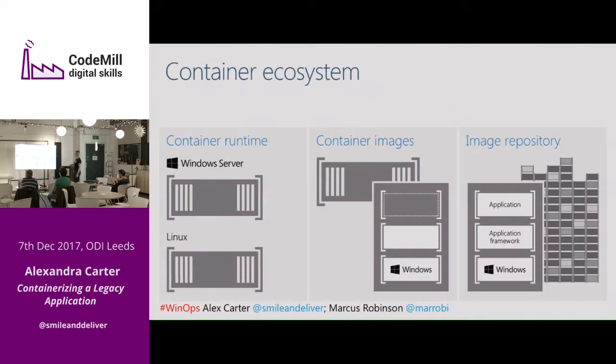So how much work have you guys done with containers in the past, or how aware are you of how they work? Pretty au fait.